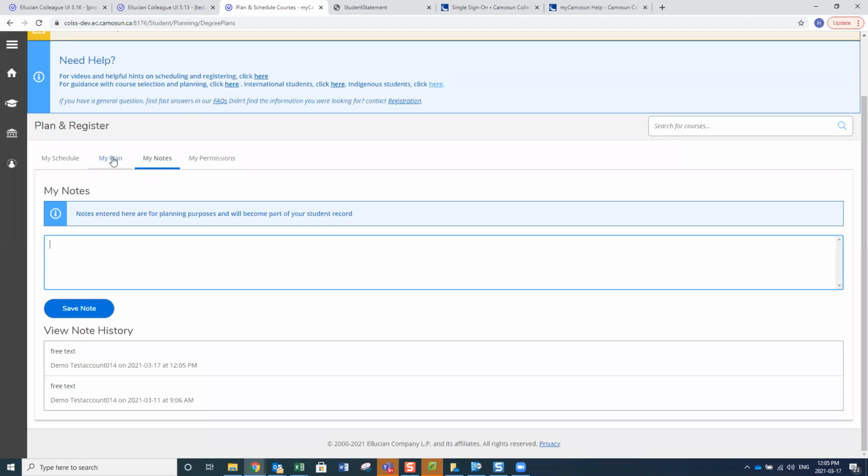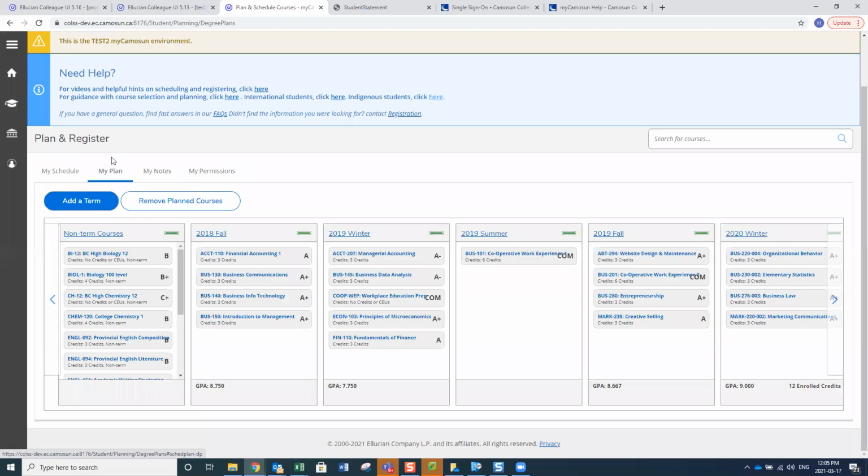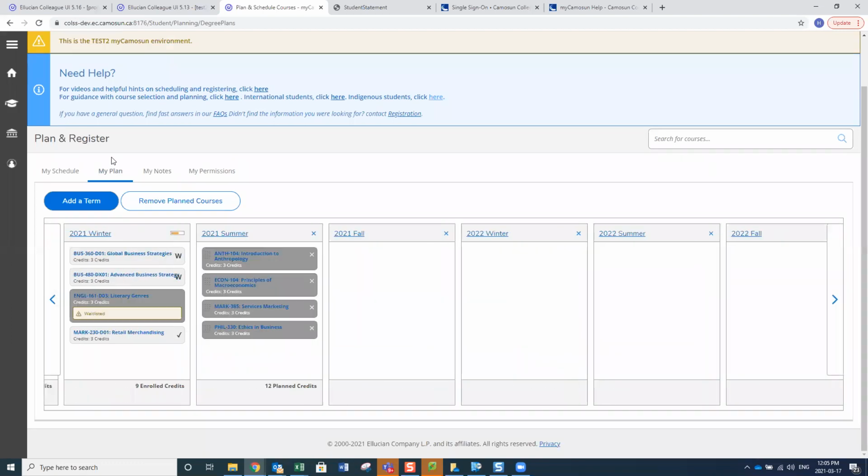Okay, let's go over to my plan, and that's where we'll see the effect of what we just did in my program. So we can see here in the summer term that there's the Econ 104 that we added to the course plan and the Philosophy 330. I've added a couple of other courses here before the demonstration just so that we can speed things up. So that's why there's 4 bubbles in this term.